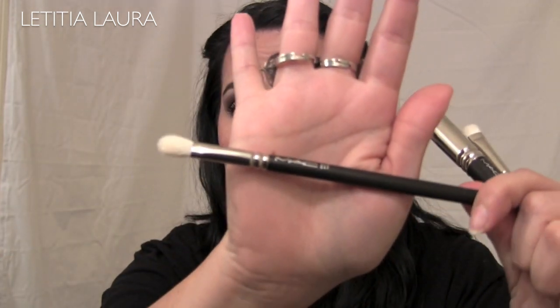Now to MAC brushes. The MAC brushes, sorry, my daughter's awake, so you guys are gonna hear her laughing and playing and everything. But for MAC brushes, these brushes I think are really good to invest in because they're just awesome. And that is the MAC 217 brush. Amazing. This is good for packing on color, for blending. You can use this brush for so many different things. It's amazing.